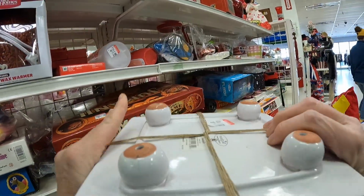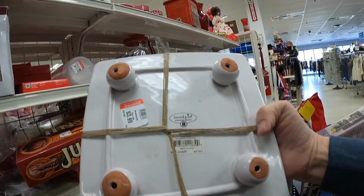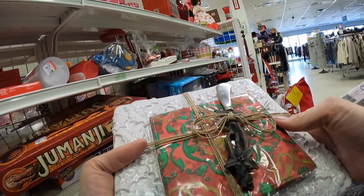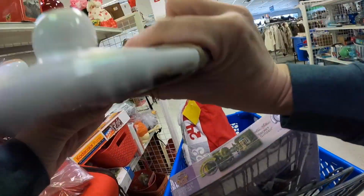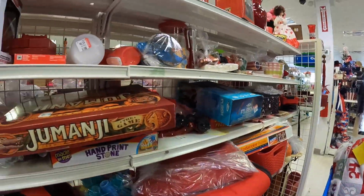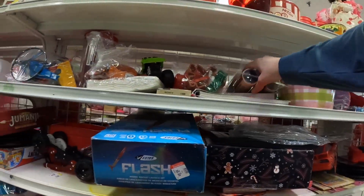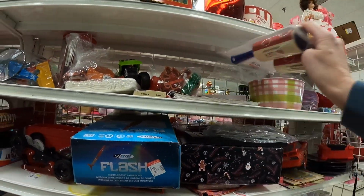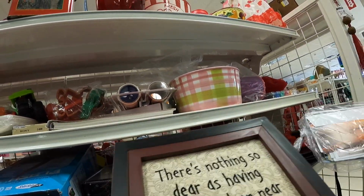All right, this is kind of nice. It's Mud Pie. It's like a pottery trivet set with some napkins and a little spreader for Christmas. I've sold this brand time and time before, and that looks like a nice little set. So that's going in my cart. Some lint rollers, but they look fairly cheap. I definitely don't think they'd be very adhesive.